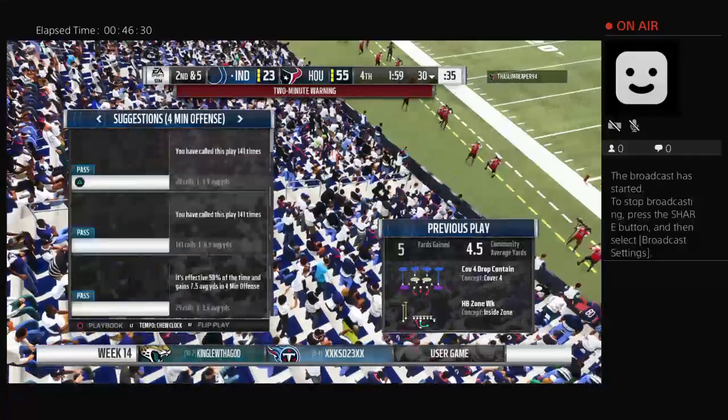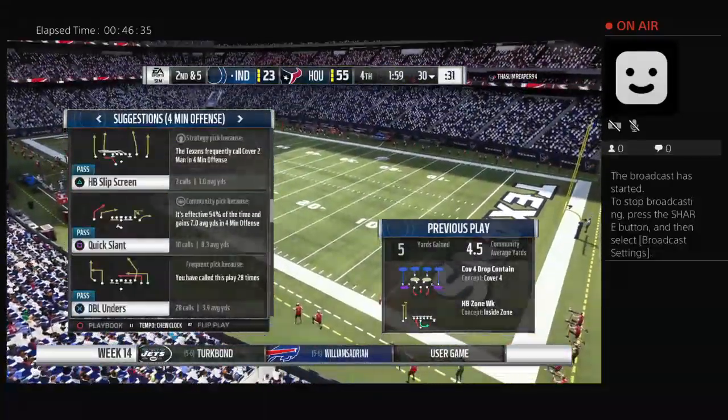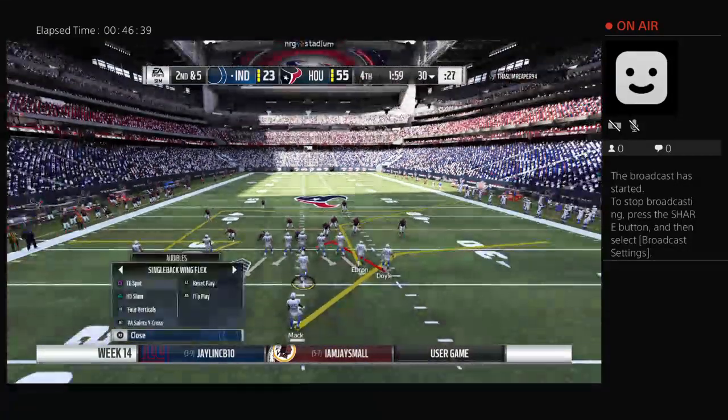Poor punter. Yeah, it wasn't his fault. But, hey, listen, there's got to be casualties at times. We're trying to win a game. Ball on the 30. They'll come up with a 2nd and 5.